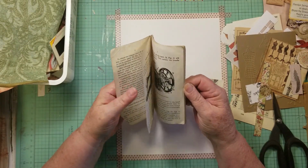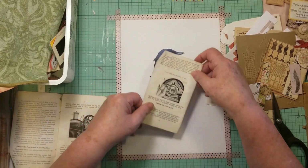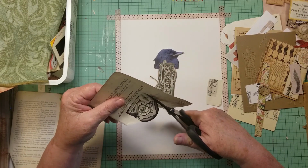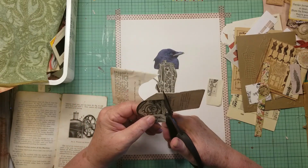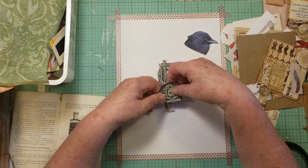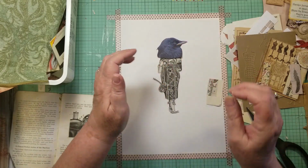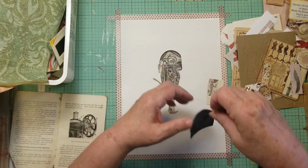I think I want to add another foot. And maybe something like this at the top, so that I have shoulders for my bird. Let's see if this will work. Almost. I think I'll cheat this a little bit.